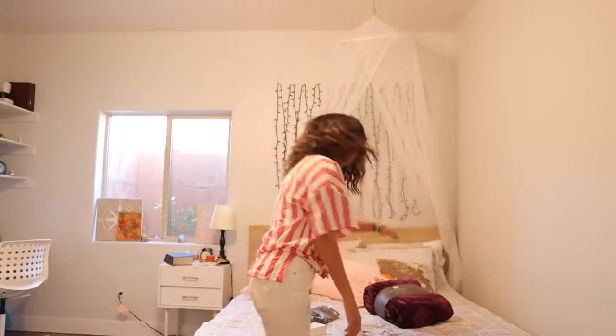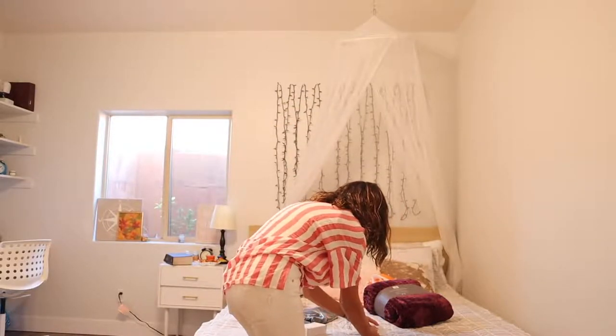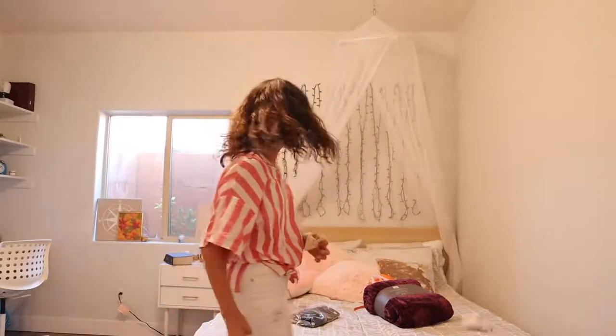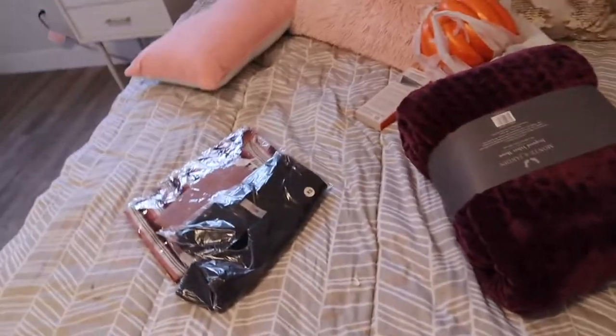I'm so excited. We've got all the stuff on the bed. We've got a whole bunch of these Pura Vida stickers, which are actually so adorable. Go check them out. All right, y'all, then I've got all my stuff right here. I'm gonna actually start unpacking these. These are for Instagram. Go check that out later.